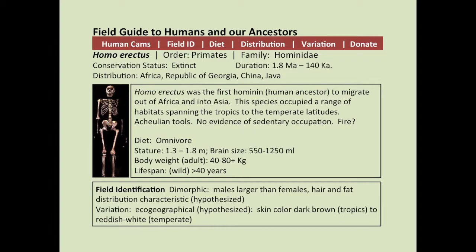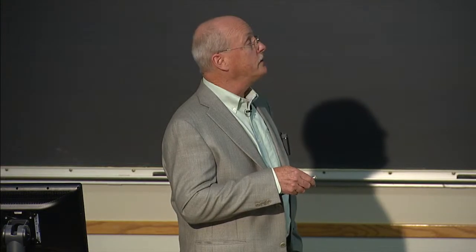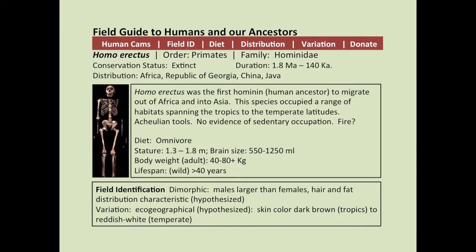And Homo erectus was the first species that really got a chance to move out of the tropical environment. This was the first species that left Africa, so it was a very important adaptation. There's no evidence of sedentary occupation, and fire, question mark, we don't know, and they're associated with the Acheulean tools.